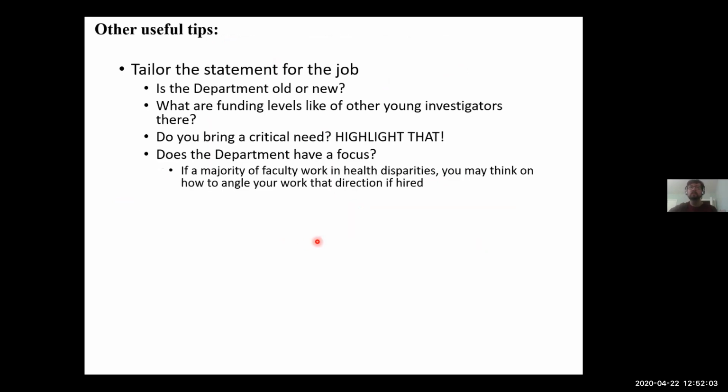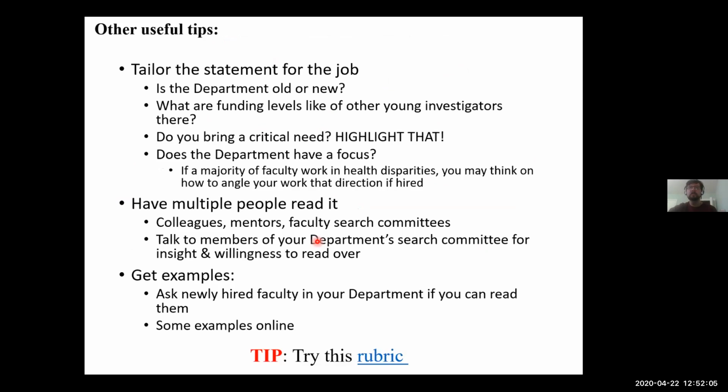Okay, other useful tips. So tailor the statement for the job. Is the department old or new? Are they established? They have a bunch of people in the field that they're doing and they're looking to continue. Are they a new department in bioengineering that they're looking for people to invest in and looking for people that want to stay there for 20 years?